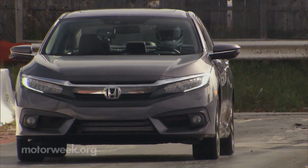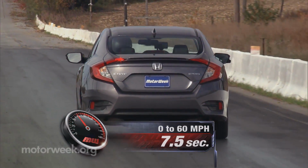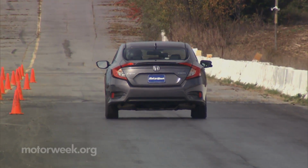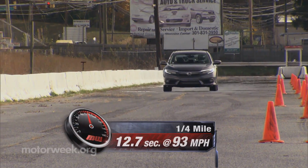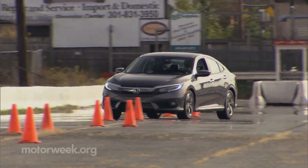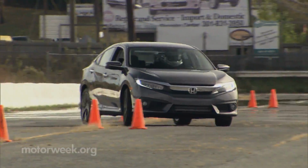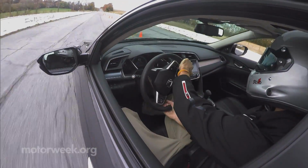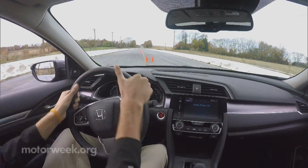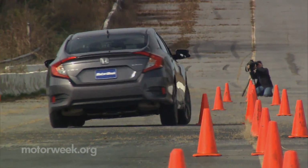Despite our turbocharged car's lag time at launch, we were off to a decent 0 to 60 time of 7.5 seconds. With both the little turbo cranked and CVT screaming, the quarter mile passed in a respectable 15.7 seconds at 93 miles per hour. Through the cones, there's a noticeably firmer feel and a lot less understeer than before. Throw on beefier tires with actual grip, and Honda might really have something here. The steering stiffens up as you go, but it's a very artificial feel and not necessarily a helpful one.